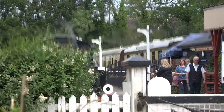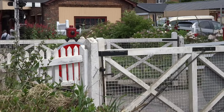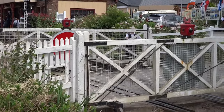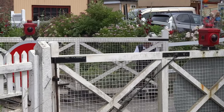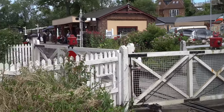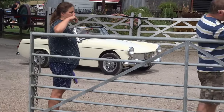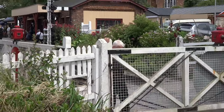Something is happening. It's getting ready. Okay, the guy's coming to close the gate for all traffic. I've got to capture all of it. It just makes sense. There's a little MG Midget there, look. He's having to wait. Okay, this is it. Steam train coming. I'm excited. I almost feel like I want to go home and rebuild a model railway, but I won't.